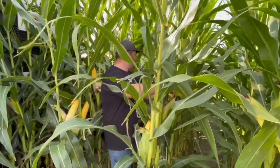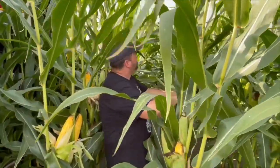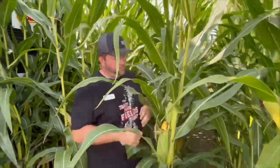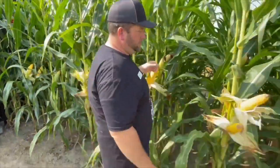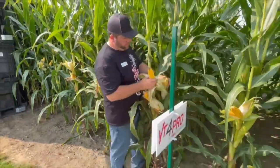Awesome. Hey, let's talk about some new technology you folks are rolling out here at the show. VT4 Pro with RNAi technology. We've got some ability to battle some pests above and below ground, right? Yeah, super excited to introduce this technology to the Eastern Canadian market. It is the most comprehensive above and below ground insect protection in the marketplace, and I think it's going to have a lot of good fit here through Ontario, Quebec, and into the Maritimes going forward.